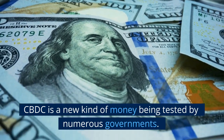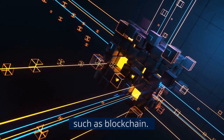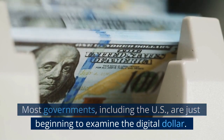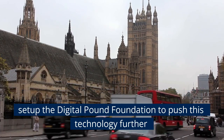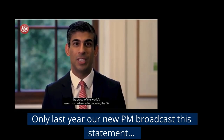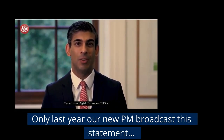CBDC is a new kind of money being tested by numerous governments. CBDCs can use innovative payment technology, such as blockchain. Most governments, including the US, are just beginning to examine the digital dollar. The UK is taking the lead on CBDCs and has set up the Digital Pound Foundation to push this technology further. The G7 advanced economies are launching a set of public policy principles for retail central bank digital currencies, CBDCs.